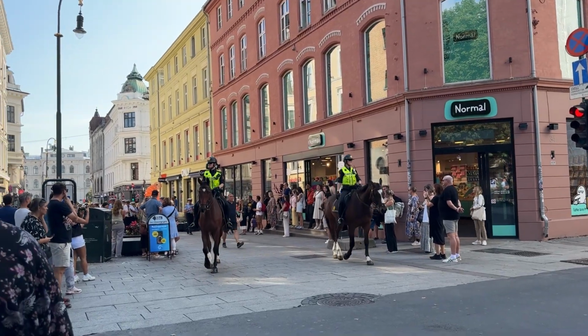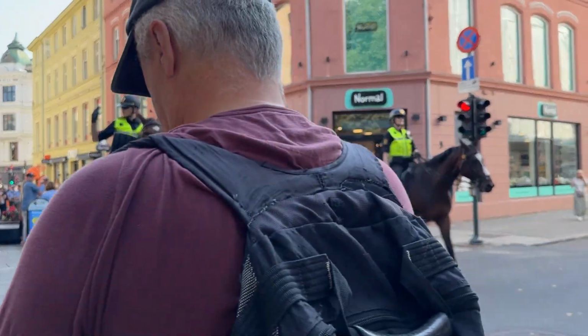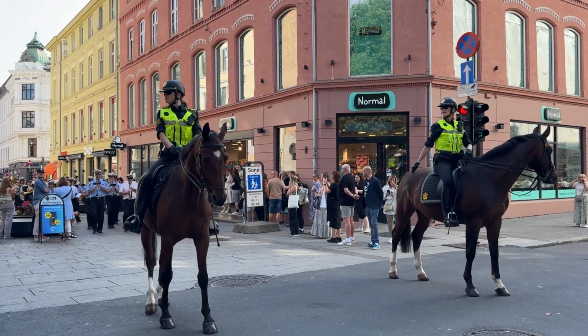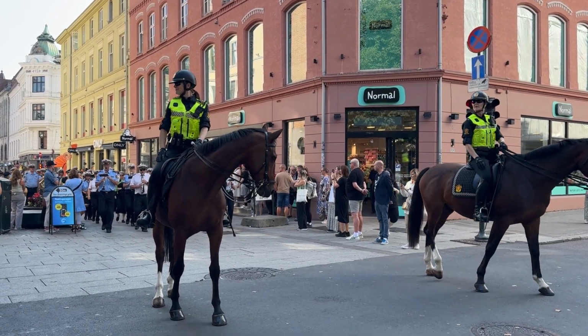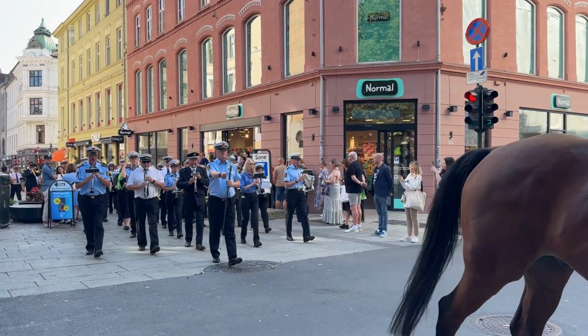Whilst we were having lunch, we could actually hear some music being played and it was becoming louder and louder as it came closer and closer. And it turns out that the police in Oslo were actually doing a march down in the streets, all with musical instruments, and they were making music and it was very cool to listen to and witness.